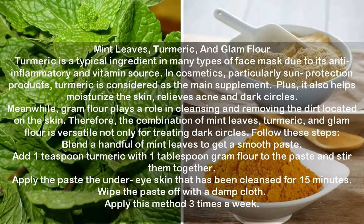Follow these steps. Blend a handful of mint leaves to get a smooth paste. Add 1 teaspoon turmeric with 1 tablespoon gram flour to the paste and stir them together. Apply the paste to the cleansed under-eye skin for 15 minutes. Wipe the paste off with a damp cloth. Apply this method 3 times a week.